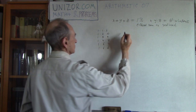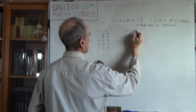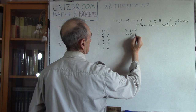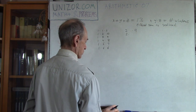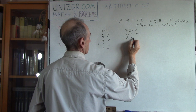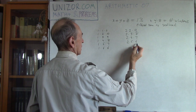Now 2, 1, and 10 is already taken, so it's 2, 2, and 9. I have to start from 2, 2. 2, 2, and 9. Okay, 2, 3, and 8. 2, 4, and 7. 2, 5, and 6, and then it will be a repetition.